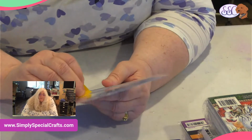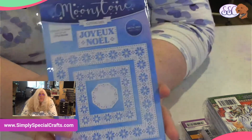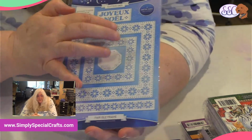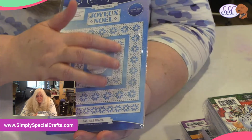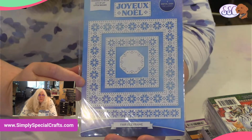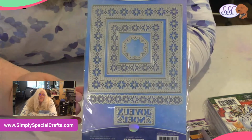This one is called, what's this one called? This is called Fair Isle Frame. It also comes with the Joyous Noel label. It's got the border. This bigger one fits right around a little book page, or there's a lot of times that you can use a smaller element off a little book page and it'll fit right in the center of that. You've got the border, the two squares, the accent die in the center, and the Joyous Noel in that beautiful set.